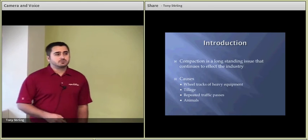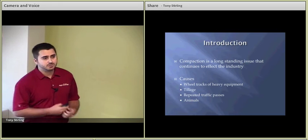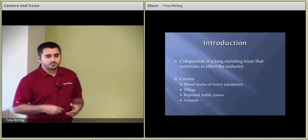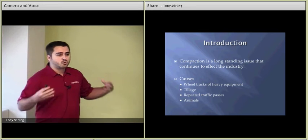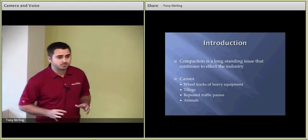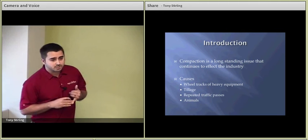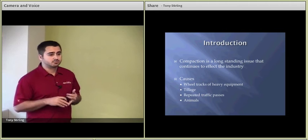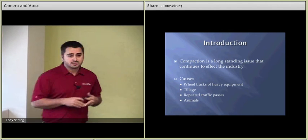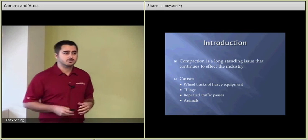So a little bit about compaction in general. Compaction is a long-standing issue that continues to affect the industry. With fewer farmers farming more and more acres, the timing is really not ideal. We get guys putting in their large equipment at poor times, when the ground's extremely wet and they shouldn't be in there. They're doing harvest operations and tillage operations during that time frame, which is just causing more and more issues.